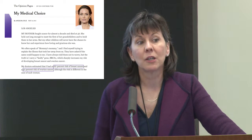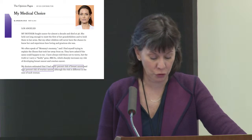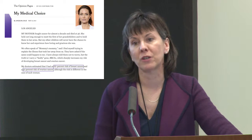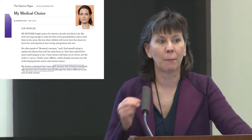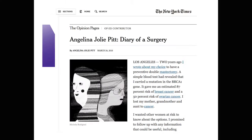And based on that, she decided the choice that was right for her was to go forward with a double mastectomy and reconstructive surgery. Now, that's not the choice for everyone, but the point of this article, and I think she's done a very good job making this case, is that she had a choice. To know this information is to arm yourself with information and put yourself in a good position to make the best choice for you.